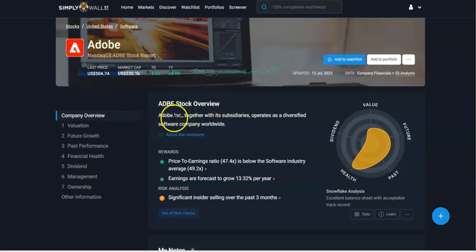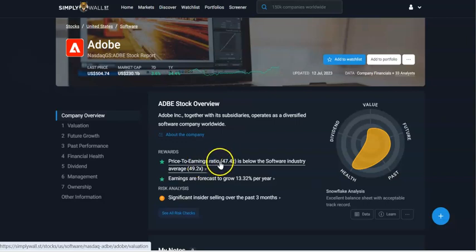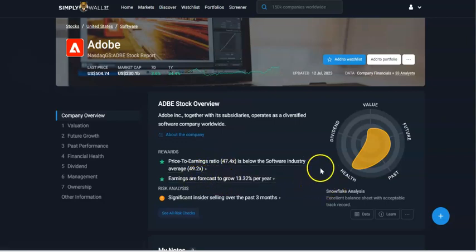Adobe is a software manufacturer. Companies worldwide use this product. The price to earnings ratio, is it a good value compared to the industry? And it says this analysis indicates that it is. And the earnings are forecast to grow 13%. This is the Snowflake, and you want it big and green if you can. But it's very healthy. It's got a pretty good future ahead of it for growth, and it's undervalued.